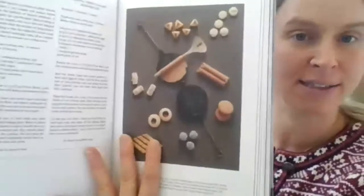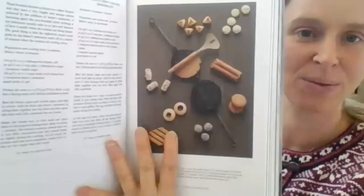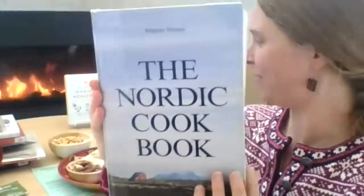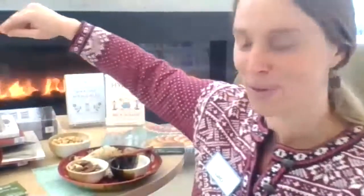Here's a picture of, I believe this is the krumkaka tins, if that's right. And how to roll them up. So, the big book on the Nordic cookbook available here at the library for you.